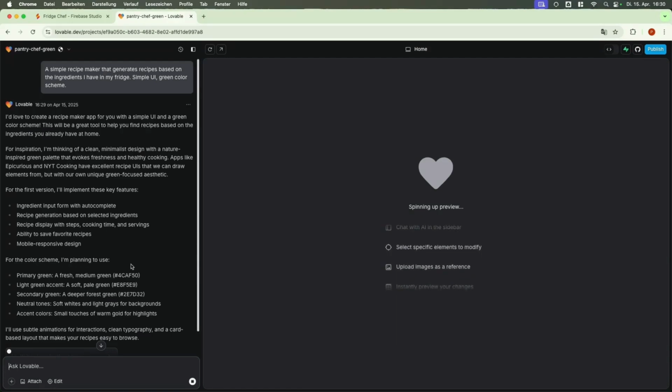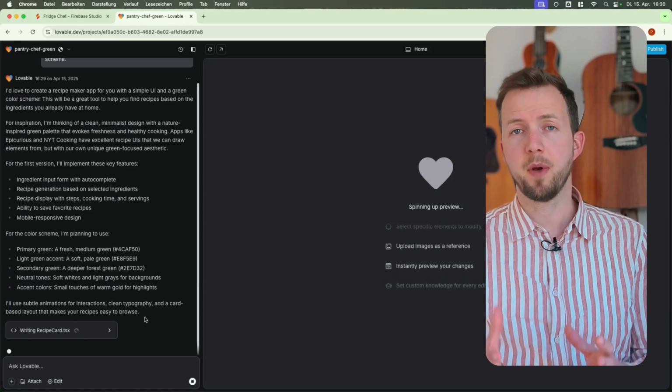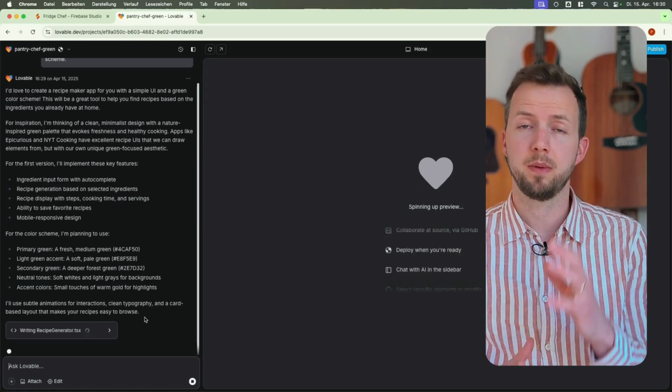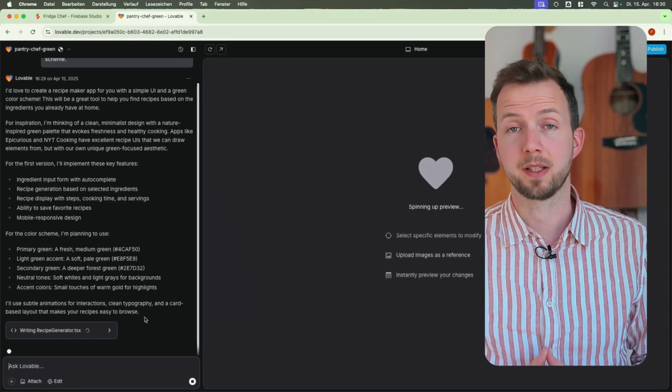For the color scheme, I'll use subtle animations for interactions, clean typography, and a card-based layout that makes your recipes easy to browse. Alright, so it gave me all of this information, but at this point of time, I'm not able to change it, but Lovable will go straight forward and build that app for us. So let's see what's the result of this.